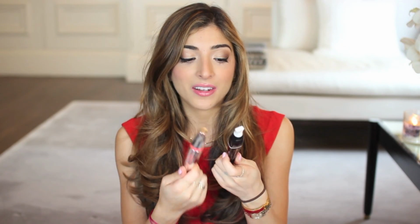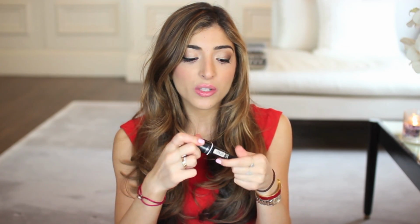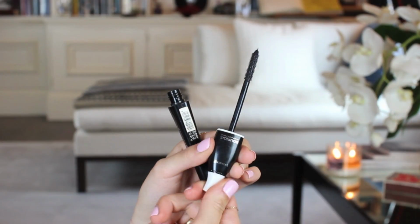Speaking of Bourjois, I have one hit and one miss here, and the miss is the Mascara Twist Up the Volume. You kind of twist the cap and the mascara wand grows, so you get a bit of length and a bit of volume, and you're supposed to do it like step 1 and step 2. I didn't really find this made much of a difference. I found it actually made my lashes quite clumpy and not that long at all. I wasn't really impressed with this, and I normally love Bourjois mascaras.